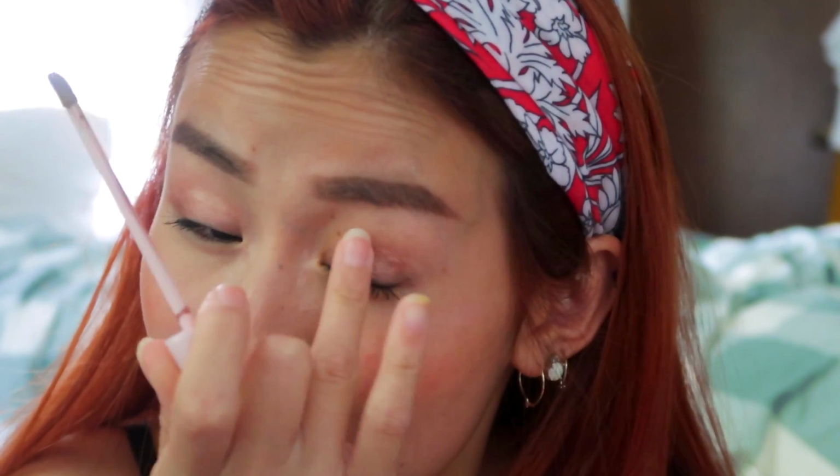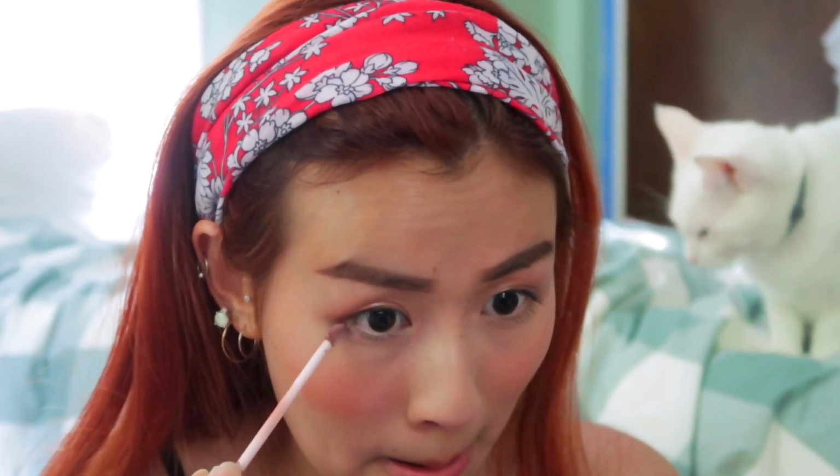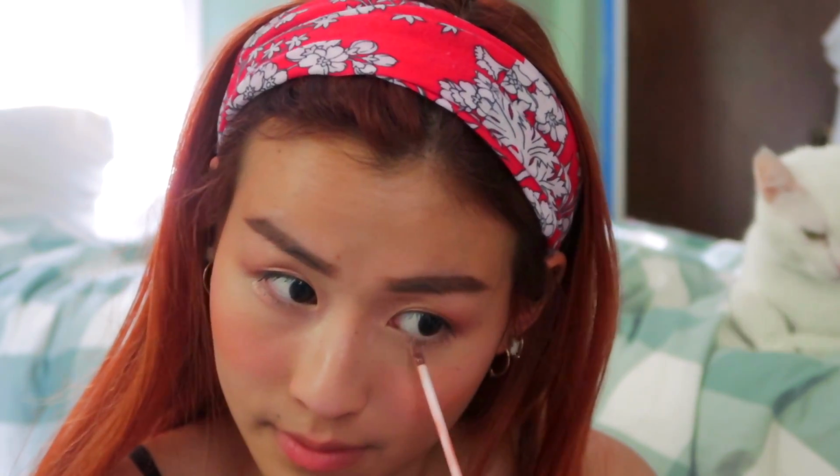I'm gonna try Cub and maybe it would show up more. It feels like I'm applying lip cream on my eye. That's like the texture. It's kind of nice. Do you see a difference? Yeah, I don't know if this is super worth the money because it's not as opaque as I thought.